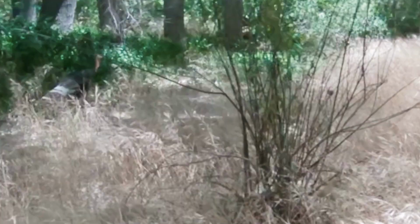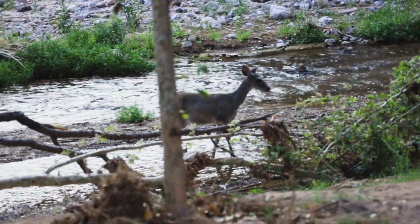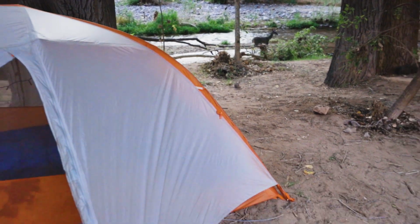But if wildlife's your thing, bring your zoom lens. You will see more than you'd see typically on any type of hike. Hunting's not allowed, and they seem to know that. Oh, right, we had a raccoon that just came strolling right through camp like he owned the place.